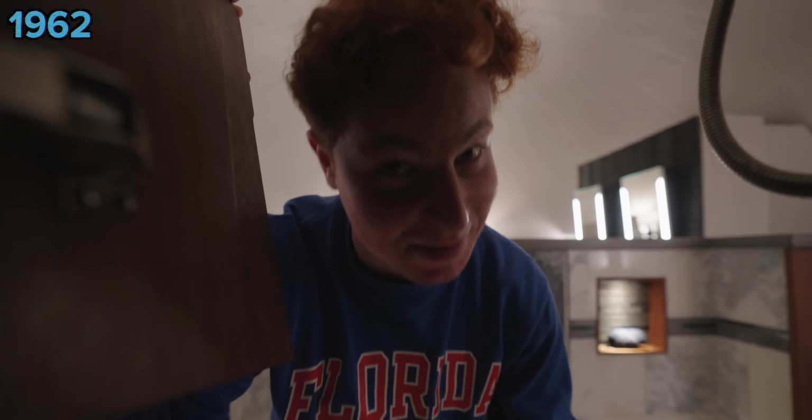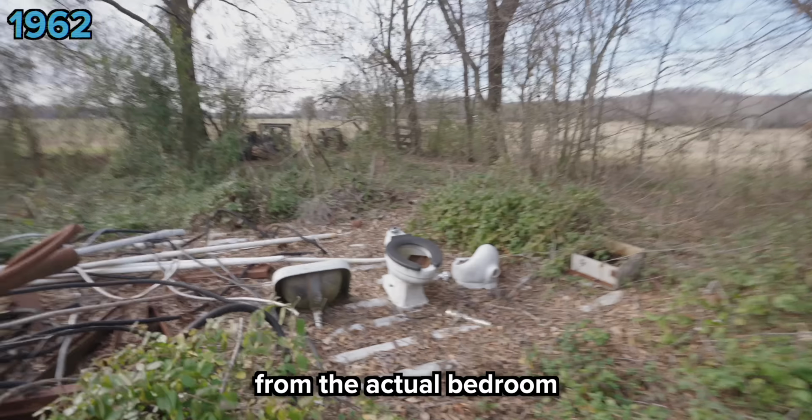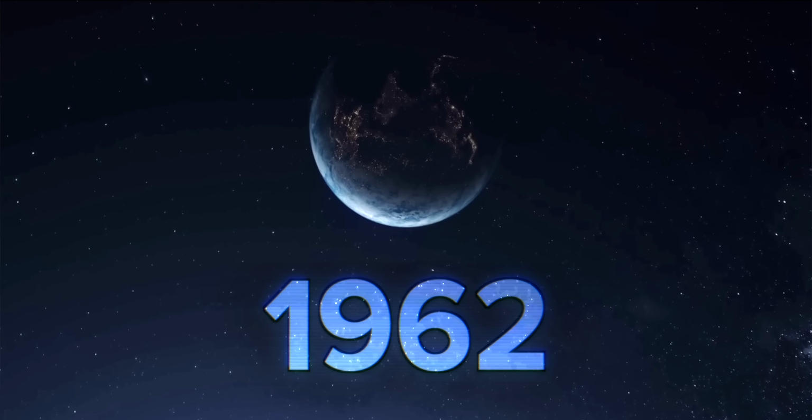So, the original relics are outside. That's the urinal, sink, and toilet from the actual bedroom. Yeah. This is what used to be up there. But although these old relics are sort of cool, I genuinely had to get on my flight back to LA because I had to bring Sage to the mansion so I could get his reaction.